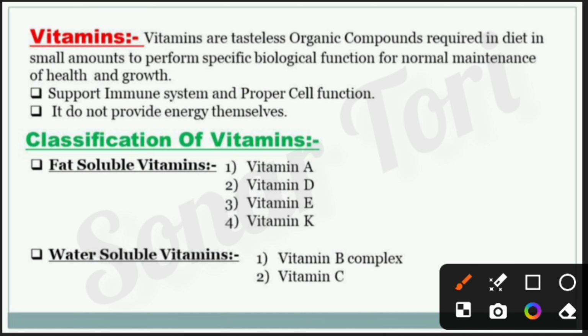Then the classification of vitamins. Vitamins can be classified into two parts: fat soluble vitamins, which are soluble in fat, and water soluble vitamins, which are soluble in water. Fat soluble vitamins are of four types: vitamin A, D, E and K. Water soluble vitamins are vitamin B complex and C.